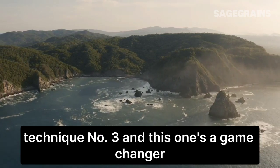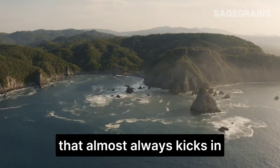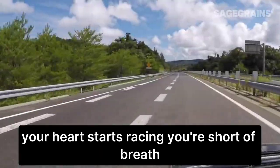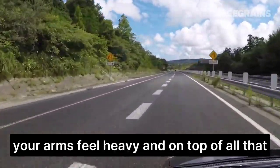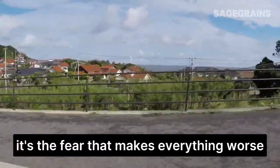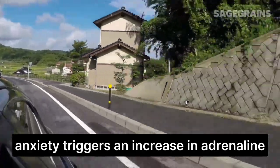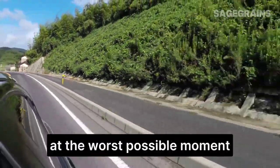Technique number 3, and this one's a game changer, is managing the emotional panic that almost always kicks in during a cardiac scare. Imagine this: your heart starts racing, you're short of breath, your arms feel heavy, and on top of all that, you're scared out of your mind. It's the fear that makes everything worse. Anxiety triggers an increase in adrenaline, which can elevate your heart rate and blood pressure at the worst possible moment.